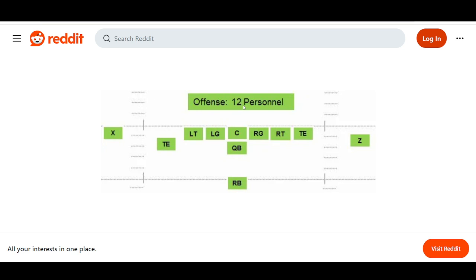In 12 personnel, that means that there are 2 tight ends, 1 running back, and 2 wide receivers. The main personnel that the NFL likes to operate in, at least since about 2017, is 11 personnel. So 1 tight end, 1 running back, and 3 wide receivers. In order to counter that, what defenses do is they play a lot more nickel defense, having 5 defensive backs on the field to account for all of these eligible receiving options. Remember, there are 5 eligible receivers on any given play. So when an offense is in 11 personnel, you bring in a nickel corner, and it's pretty easy to match up against.